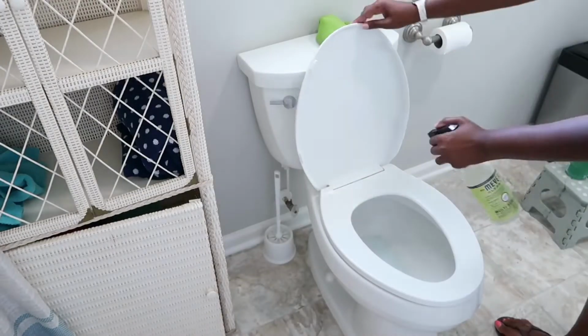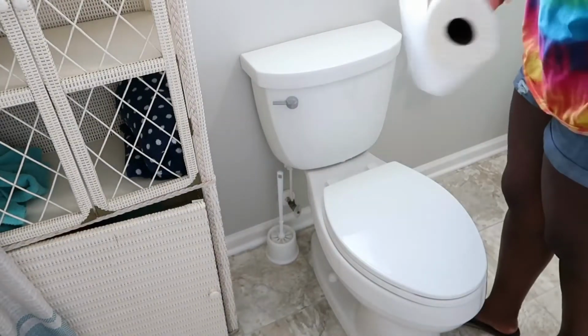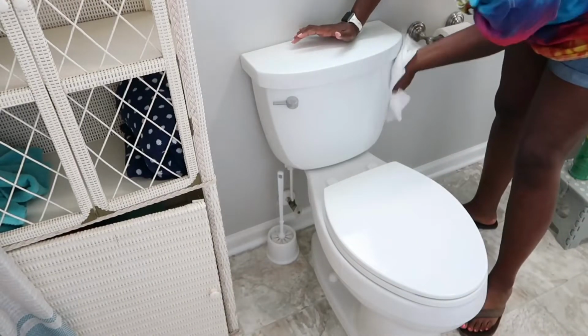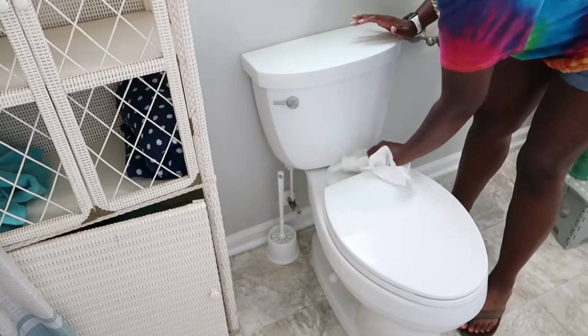So like I said before, I'm using the Mrs. Meyer's to wipe everything down, and I always try to use paper towels when I'm wiping everything down. You're welcome to use a bath cloth or a microfiber cloth. I just feel more comfortable with using a paper towel whenever I'm wiping the toilet down.